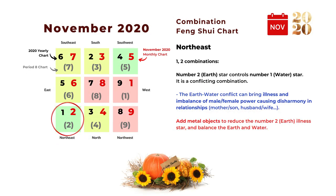The next area is northeast, and the monthly star is number 2, and the yearly star is number 1. The number 2 is an earth star and controls the number 1 water star, so that's a controlling relationship. The number 2 is also the illness star, so the conflict of the 1 and 2 stars can bring illness and an imbalance of male-female power. That can create disharmony in relationships, especially between male and female. A typical feng shui cure to counter the number 2 illness star is to place some metal objects such as a bronze bell, a wind chime, or a metal clock.